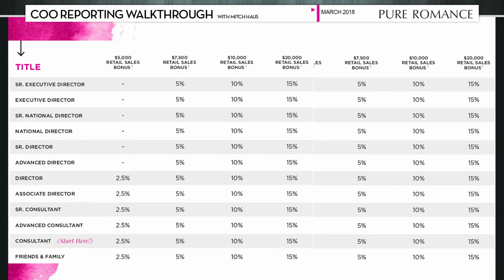So if you have a month where you do $7,500 in retail sales, you're now getting 5% back. So that's a great opportunity to earn a lot more money and really bolster your income. So finally, we've got 10,000 and 20,000.